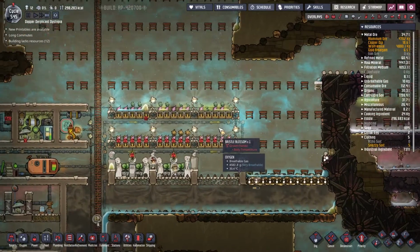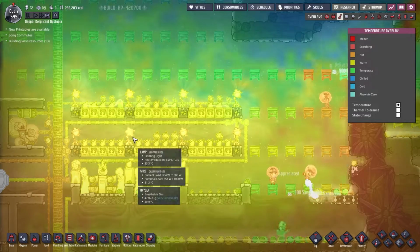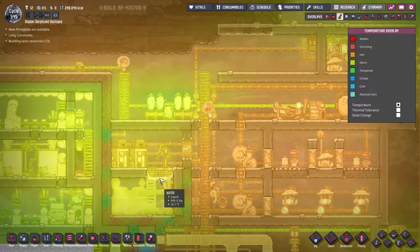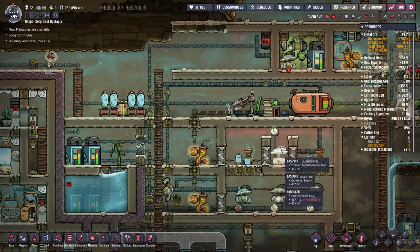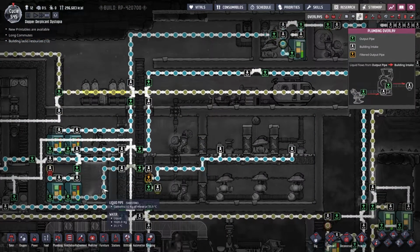Now, body temperature over here is not good. Really wish it were. But the problem is, I'm bringing up all of the water from down here, and it's a little bit too hot. It's 36-degree water.